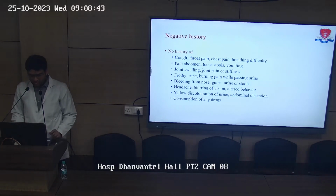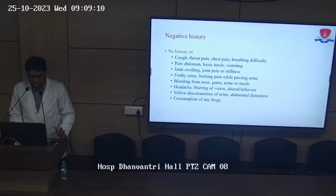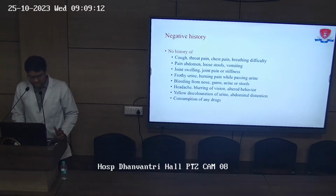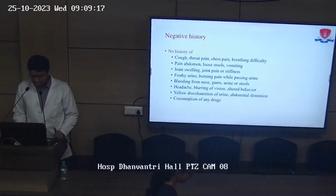Not associated with pain abdomen, loose stools, vomitings, ruling out gastrointestinal symptoms, or with joint swelling, joint pain, stiffness, ruling out collagen vascular disorders and other rheumatological disorders. There were no signs of UTI, no signs of any bleeding diathesis, and no sign of any meningitis. No yellowish discoloration of urine or abdominal distension, ruling out any liver-related disorders, and there was no history of any consumption of drugs in the recent past.